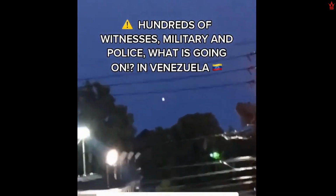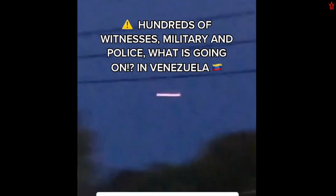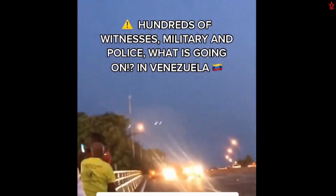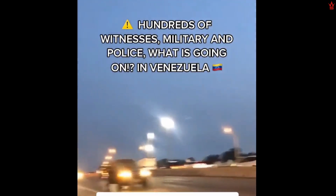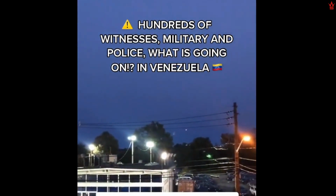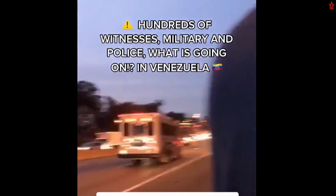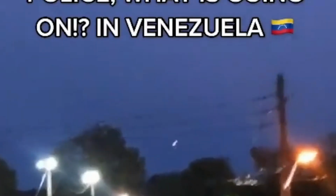So, first off, this is said to have taken place in Venezuela, but other than the fact they're speaking Spanish, we really don't know if that's actually the case. But in this scene, there's a busy street that's actually being disrupted by people filming something in the sky. The lady in the video refers to the object in the sky as a UFO. And yeah, maybe that's what she thinks she's seeing.